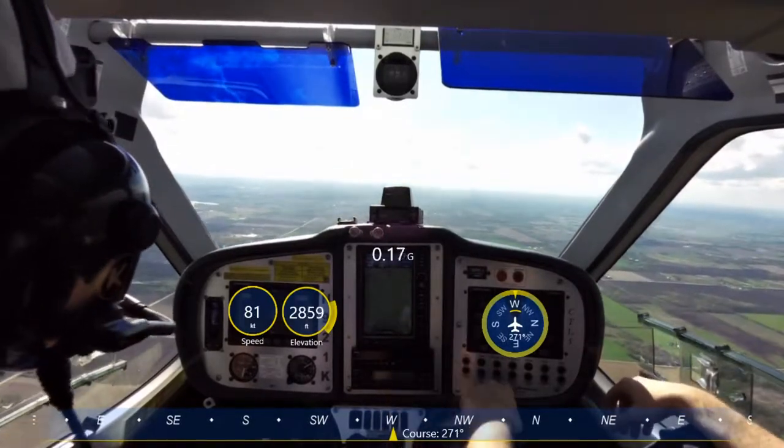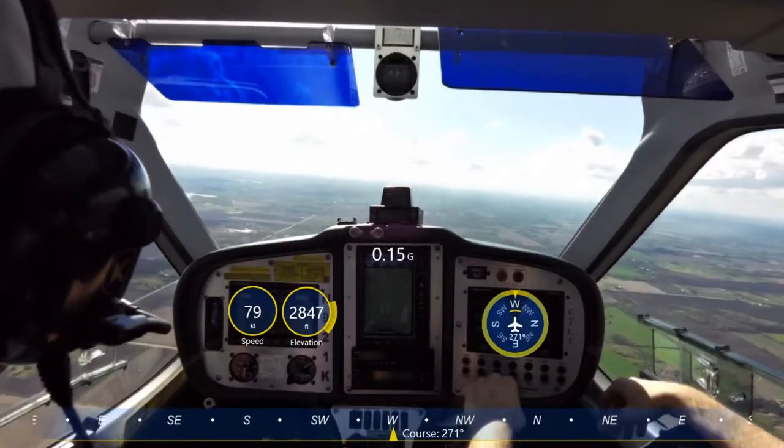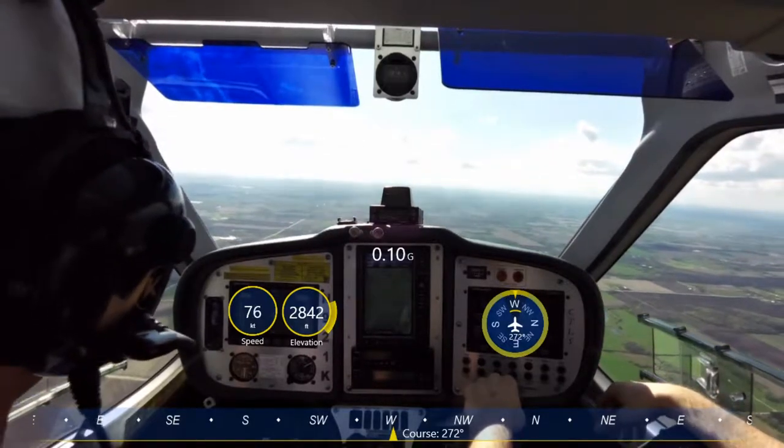So 131, proceed direct Fonzie, climb via the SID, except maintain 1-3000. Direct Fonzie, climb via the SID, except maintain 1-3000, Frontier flight 131.